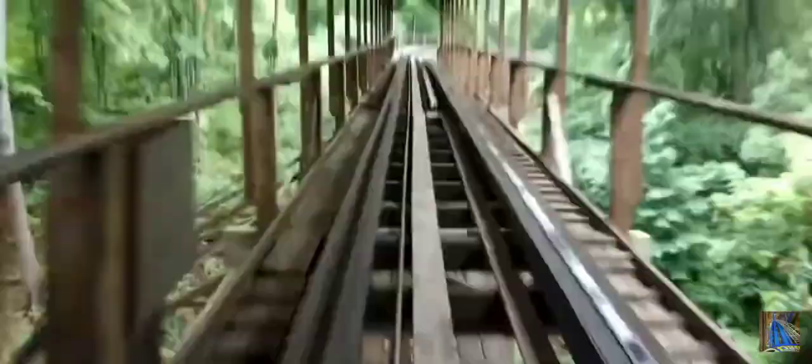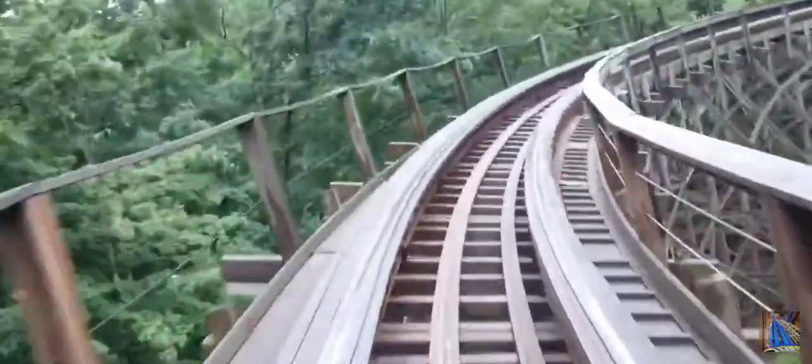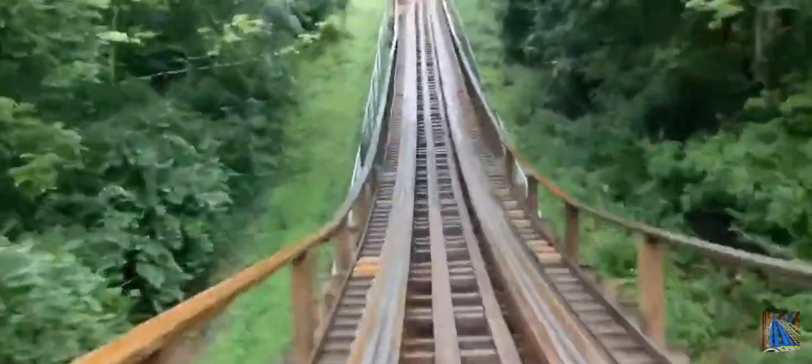You make a slight turn into a mid-course brake run, which used to be able to completely stop the train, but now can only slow down the train, which causes that first hill to be so incredibly slow at the start. You emerge from the mid-course and turn to the right again before entering a slight drop into a left-handed turn encased in another tunnel where it is literally pitch black during a night ride.